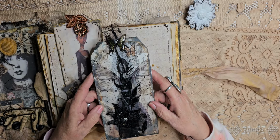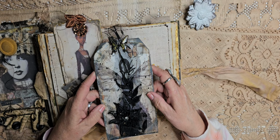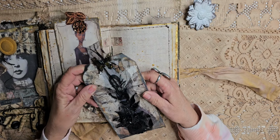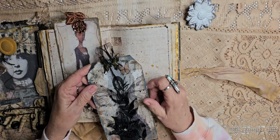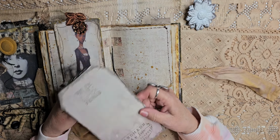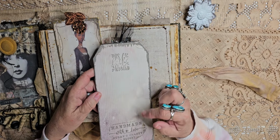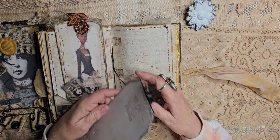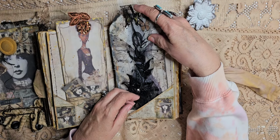And this is just another mixed media tag that I had done. And I love it. Again, it's from Cheryl Francis. I had actually made this one for another journal, but it fit this journal. And you can see that it just has my stamp, and it just gives you a place to write that it's your book and it's your name. And of course you can do anything you want.